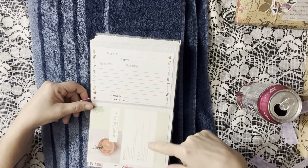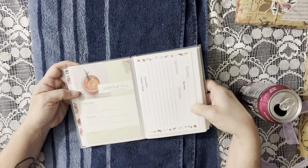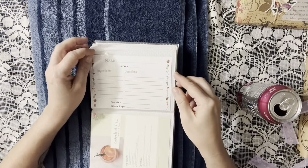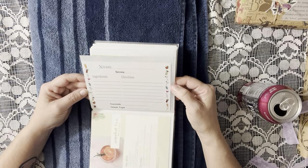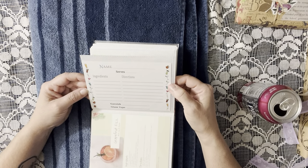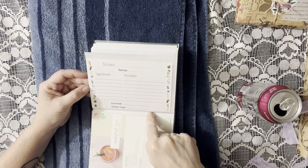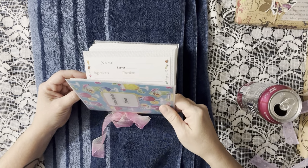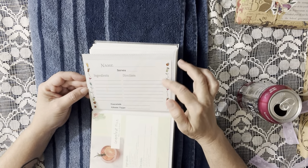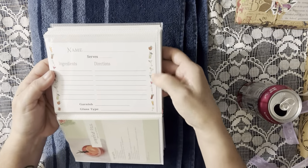Here you have another of those alcoholic drink recipes. Hello. And then here, it's too early in the morning. And here you have some of the, this is a drink one. See how it says the garnish and the glass type? This is a, what am I calling it? Cocktail, sorry, cocktail. I gotta remember that word. A cocktail recipe card. And on the sides, it just has different cocktails.